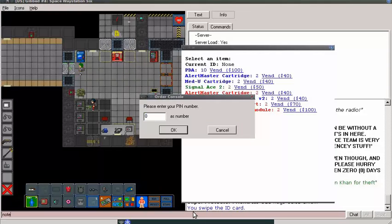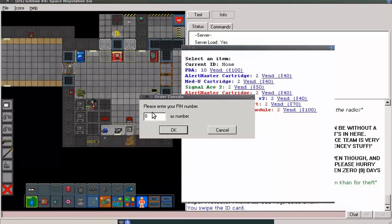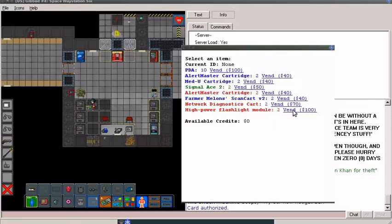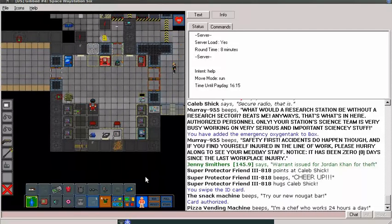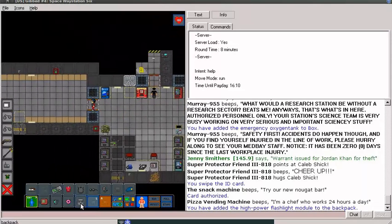Let's see. 5532. What is this guard buddy doing here? Was he already there? He's not following me, is he? Yeah, let's put that in my backpack for now, until I get some decent tools.